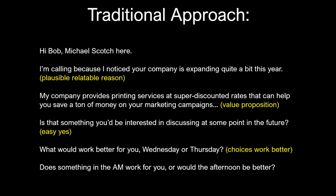My company provides printing services at super discounted rates that can help you save a ton of money on your marketing campaigns. Okay, whatever your value proposition is, lay it out clearly, have it rehearsed, okay? Make sure it's a 1 or 2 line sentence that works really well. And then, is that something you'd be interested in discussing at some point in the future?